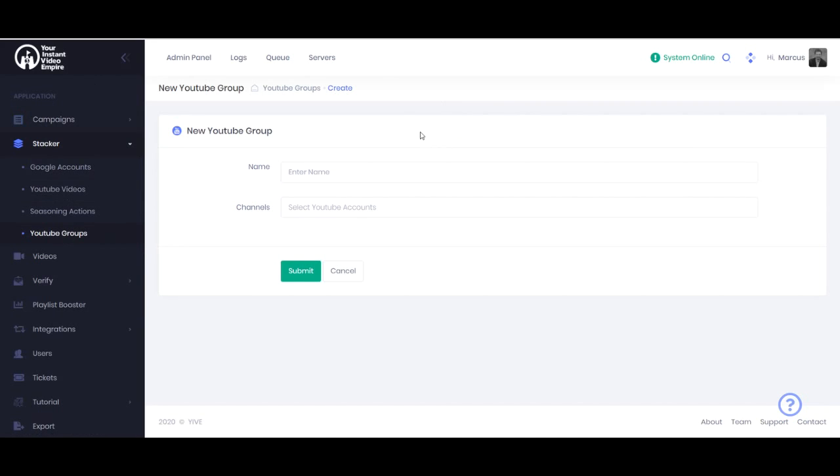And under the screen, it's very simple. You're going to name your group, and then you're going to start typing in the names of the YouTube accounts that you want to add to the group. As you type, the names appear in the list. You select the correct one, and it adds it to this group. And you can add as many YouTube accounts to a group as you want to. So you should make sure to take advantage of this.